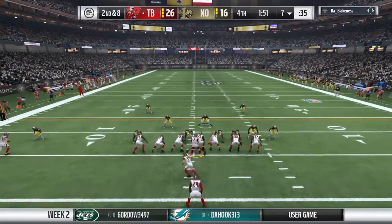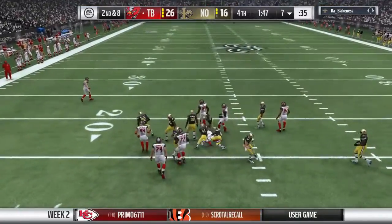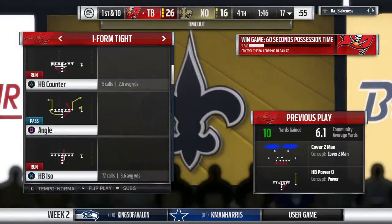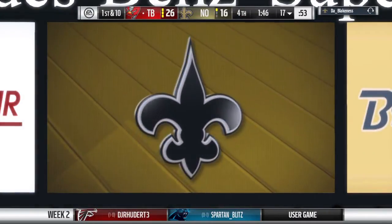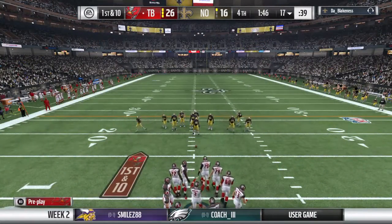They come out here in the I. They'll give it to him right up the gut. And they'll get him down up past the 15. And the Saints signal for another timeout. That'll be their second, so one more chance to stop the clock here, and we'll be back. So it'll be first down here after the run.